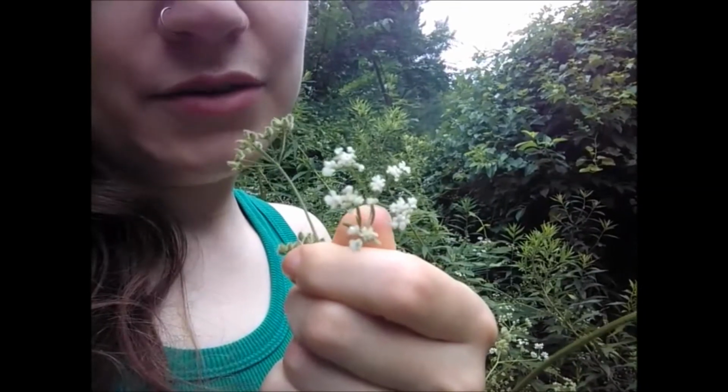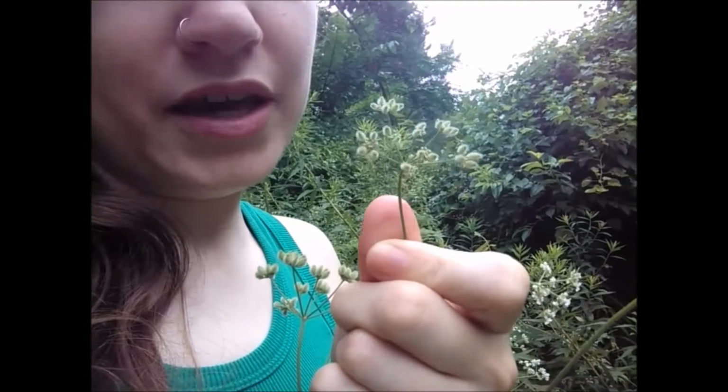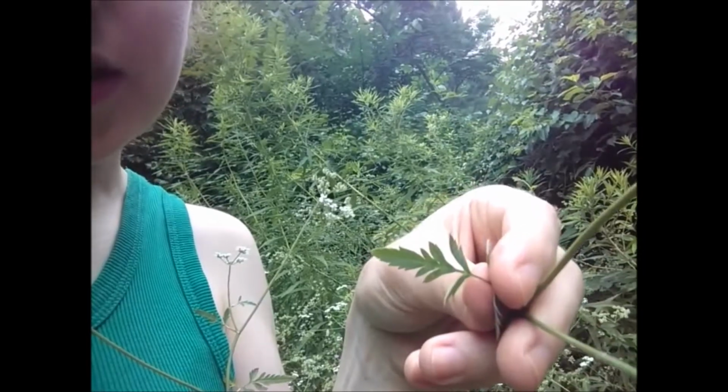This is poison hemlock. Don't eat it. It can result in temporary to permanent nerve damage, respiratory failure, coma, and death. This is what the flowers look like. This is what the seeds look like before they dry up. And this is what the leaves look like. It grows in many places. If you find it, get rid of it.